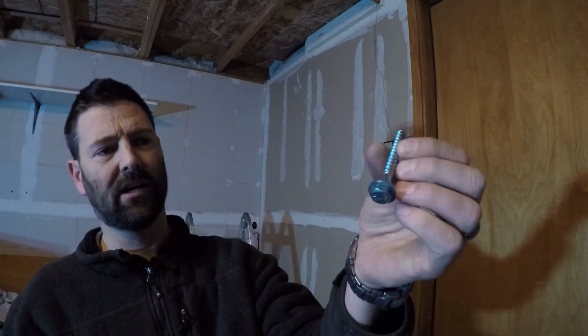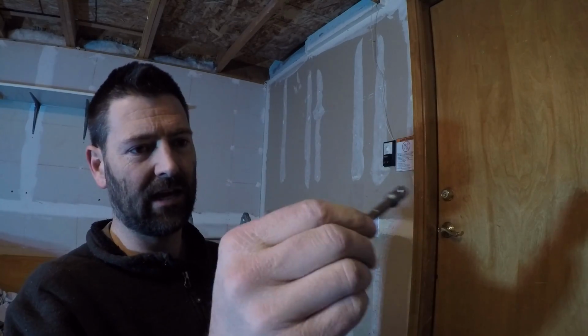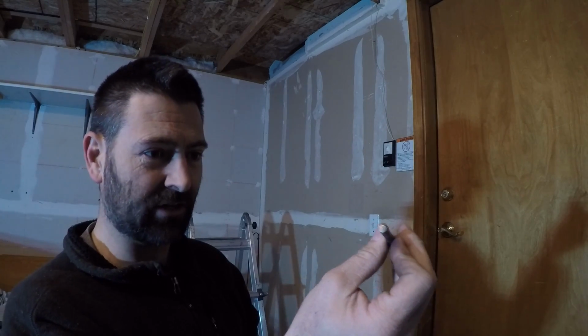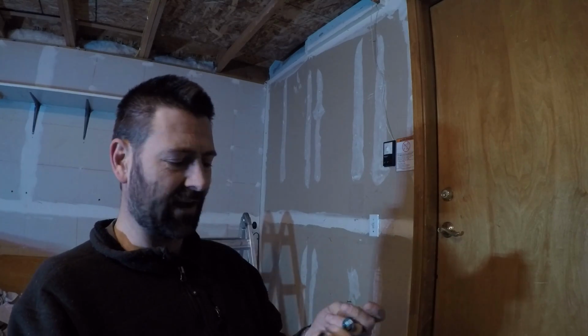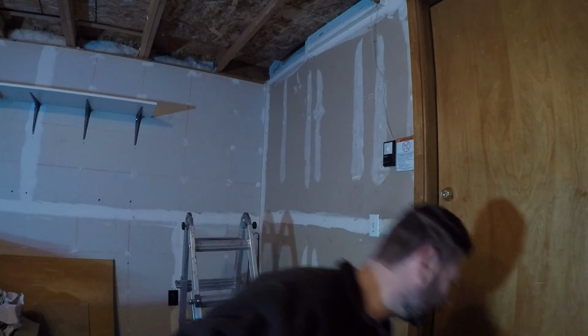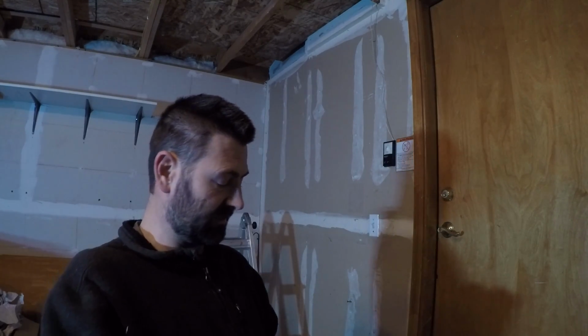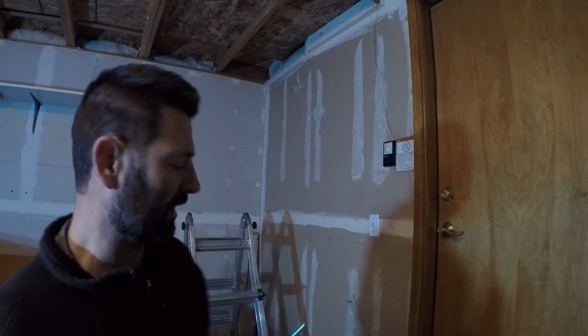These are the lags that attach the bracket to the wall. I've got a socket, and I also have this thing. I think I got this one at Harbor Freight. I've got probably 3 different kits. I know one of them came from Harbor Freight, but I haven't broken any of them. I think I've gotten a few online on Amazon. They're great. You put these right into your impact, and it's a real easy way to drive lags into studs. This should give it a good test because I'm a little small on my pilot hole.